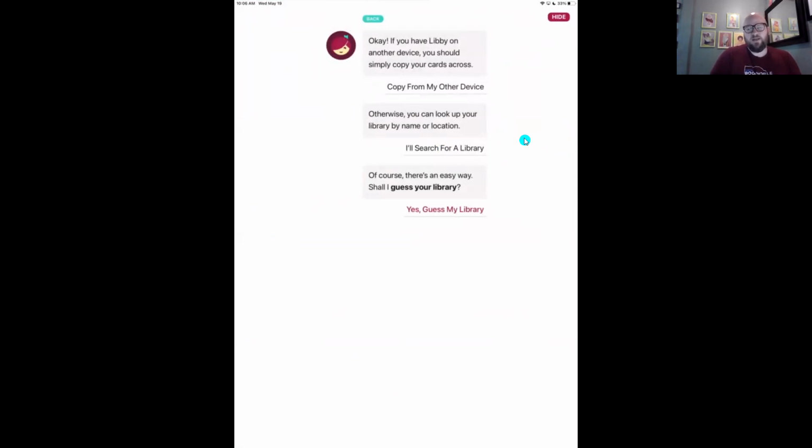And now here's two places I want to point out. If you're going to set up Libby on multiple devices, I'm going to take you through the process of that first one completely. But if you are using another device later, I wanted to point out this button right here, copy from my other device. So if you're using Libby on your smartphone and a tablet and in a computer browser and on another tablet, you're going to want to be familiar with this button so you don't have to find your library and enter your card info a bunch of times. You'll just pick this option. But since this is more aligned with getting set up for the first time, we're going to use I'll search for a library.